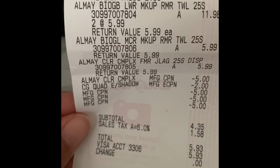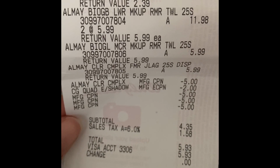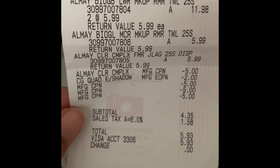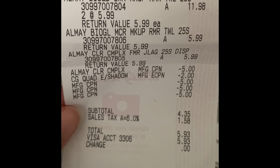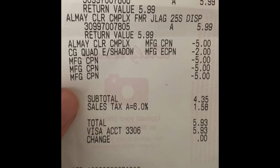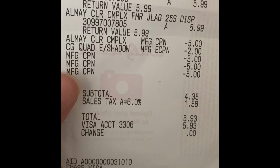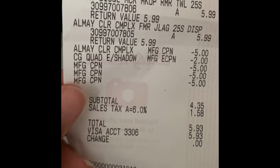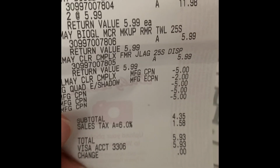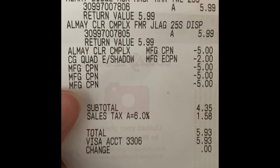Okay, guys, so as you can see, the very first item is the CoverGirl eyeshadow, and it rung up at $2.39, and that's the clearance price. The regular price for it was $9.49. 2 of the Almay wipes rung up at $5.99, so $11.98. The other 2 rung up at $5.99. And then right here for the coupons, we have the Almay $5 paper coupon that came off, the CoverGirl $2 digital. And as I said, I didn't even know that I had a CoverGirl coupon clipped. So with using that $2 off digital coupon, it made that CoverGirl eyeshadow just 39 cents, which is a great price for that.